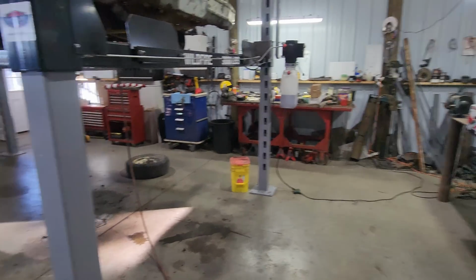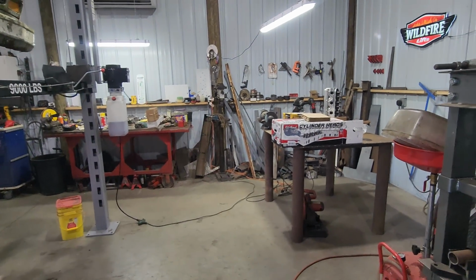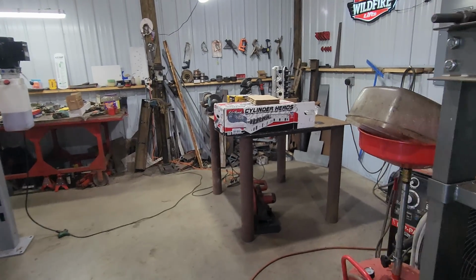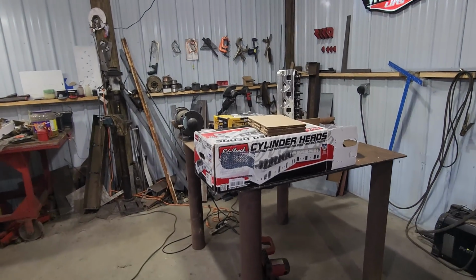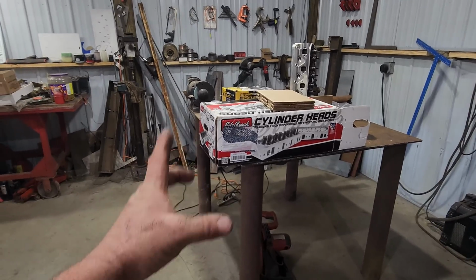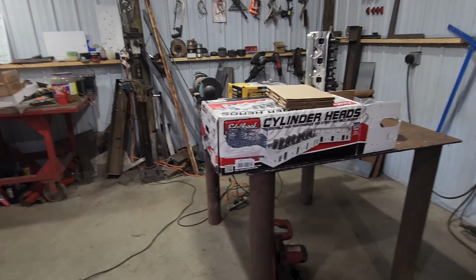I've spent a lot of time looking for exactly what I want, trying to get the cheapest and trying to get it here pretty quick. Most of the stuff will be here in 3 or 4 days, so we can't work on the motor just yet. I don't want to start boring it till I get the pistons and I can measure them, mic them. Yeah, we'll have to wait on that.